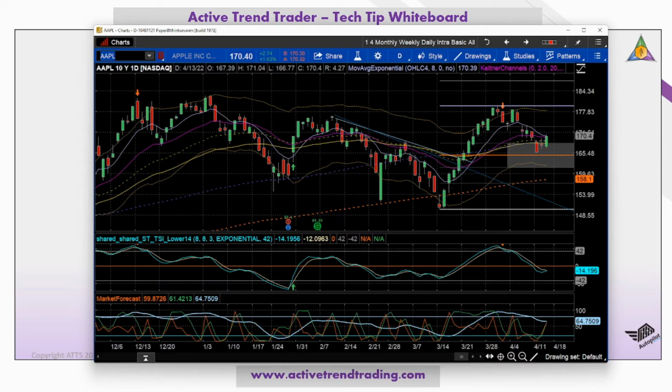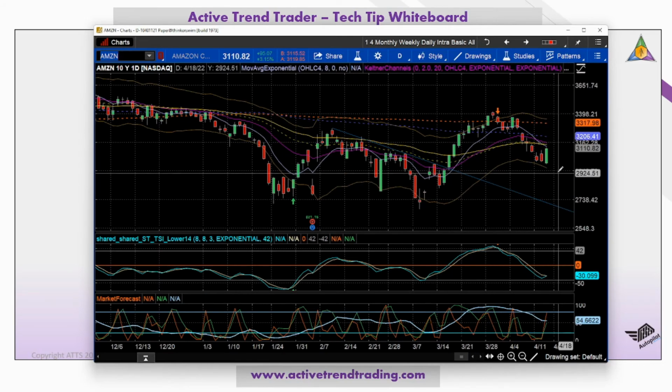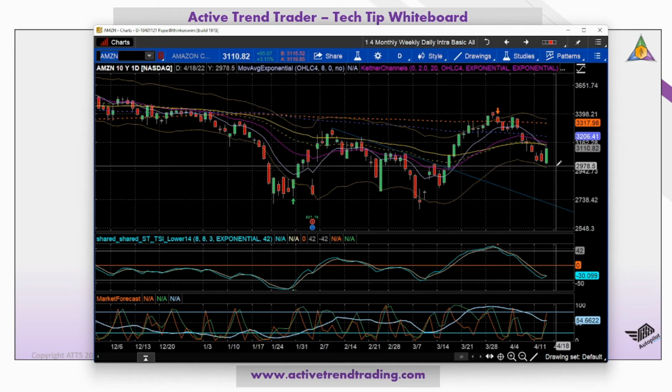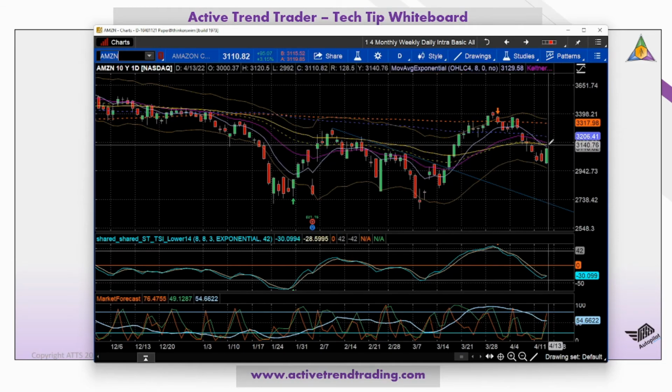I loved how each one of these set up very well, and it shows the exactness of what we're talking about. Do I have a bullish reversal signal? Yes, I do. I have a bullish engulfing. It is right up against the moving averages yet, so I haven't broken above the 8.